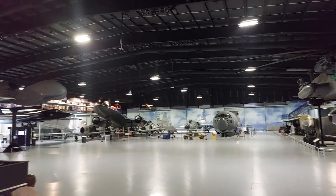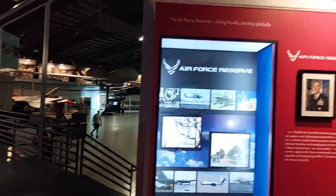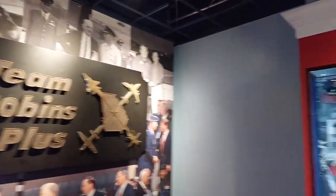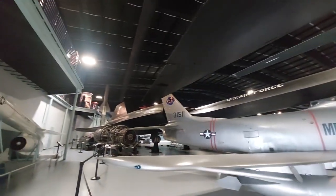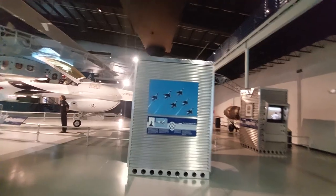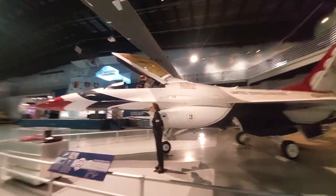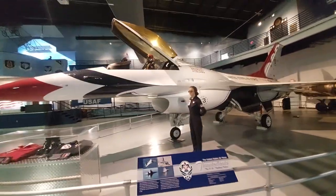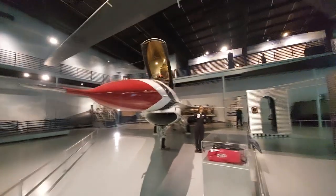One 30 over there, I believe, lost his wings. Ooh, they got a Thunderbird F-16 over there. Yes. Air Force Reserve, Team Robins. There's a big drone, man. I don't know what that one there is. Thunderbirds. Wow. United States Air Force Thunderbirds. Flying Falcon, F-16. Yeah. Wow.